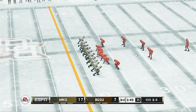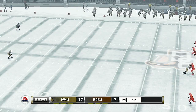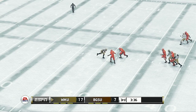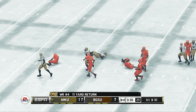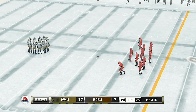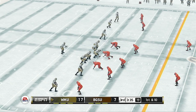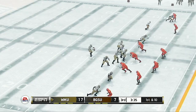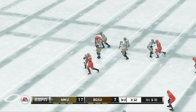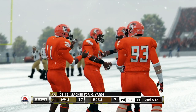The punt upcoming, and they're going to come after this one. He's taken down at the 31-yard line. It's a new possession for this offense, so what will it hold? Five guys will be out in the pattern as they're in the shotgun. Here comes the pressure. And they bring him down for a sack on the play.